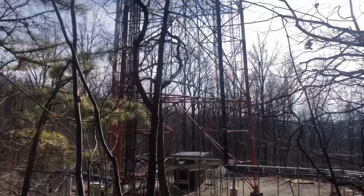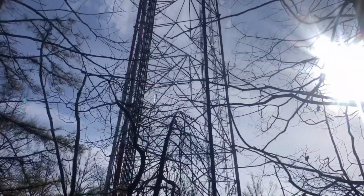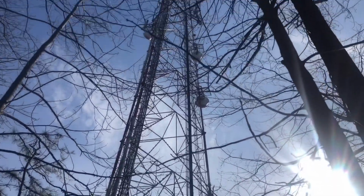And this is what it looks like up close. It's really tall. It's way up there.